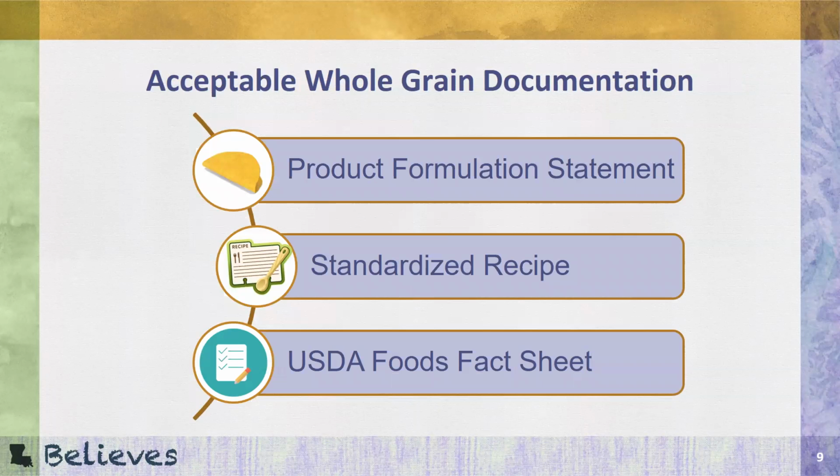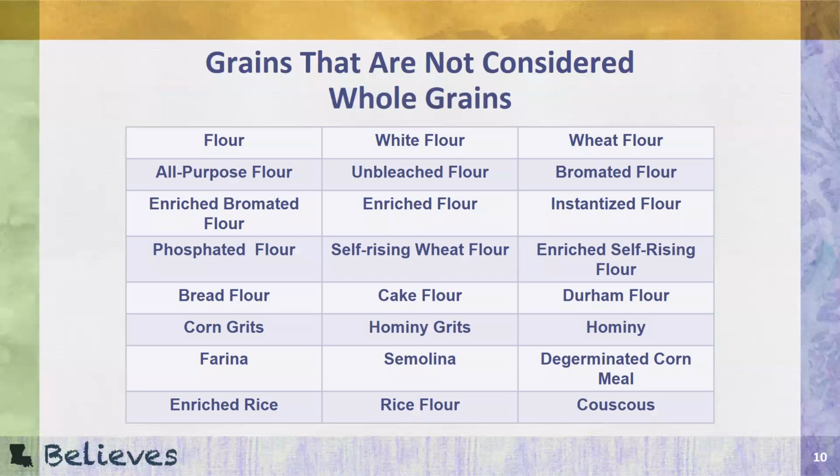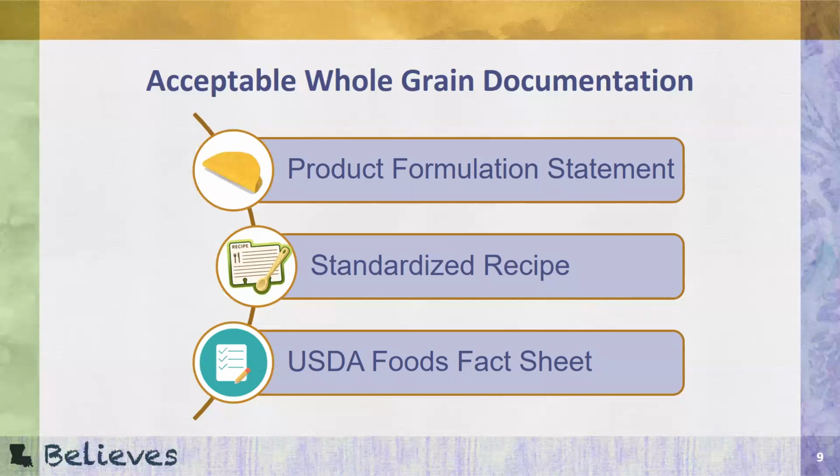Examples of this are brown rice flour, wild rice, quinoa, buckwheat, and sorghum. Of course, we know we've got to have acceptable whole grain documentation, and that can be an ingredient declaration from the product container that shows the whole grain as the primary ingredient by weight. It could also be a food label that shows the amount of whole grain in grams for the appropriate school lunch serving size.